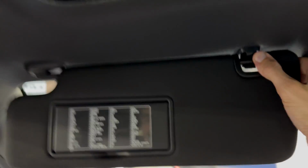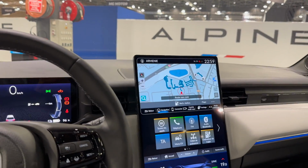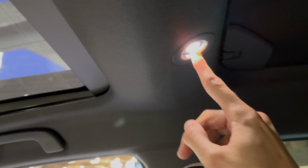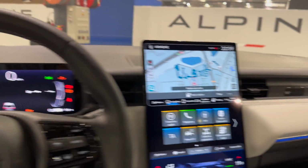Now this does extend slightly, but not all the way, so that's nice. And you have a documents holder here. I'm rushing a little bit because I am at the car show. It's closing. I missed these, so you have those touch lights, and this one's manual shade. Have the passenger airbag information there.